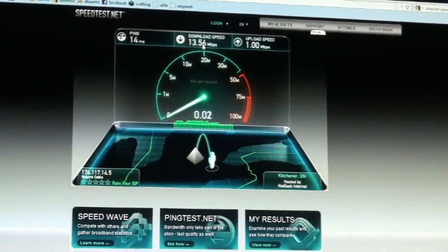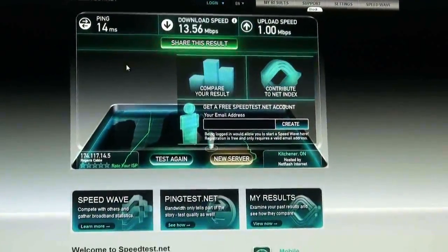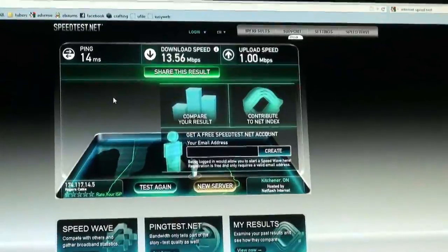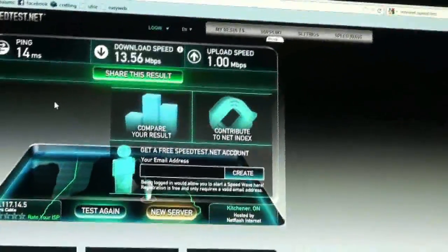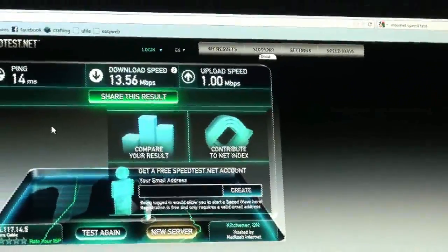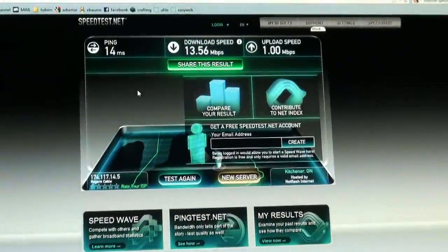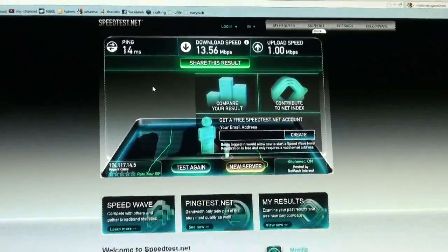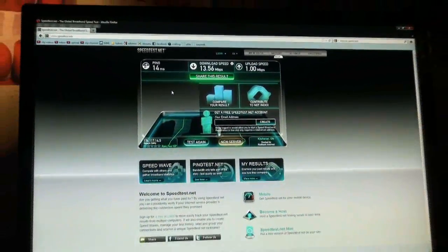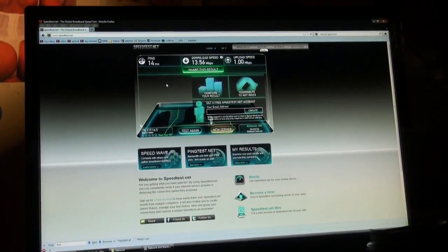When you're uploading a gigabyte video, that takes a long time, right? So the download speed's 13.56 megabit and the upload is 1 megabit. We're going to be upgrading to 2 megabit, I think, so that should be a little bit faster. The ping was 14, so keep that in mind, and we'll run down, grab that stuff, come back, and fire it up again and see how we're looking.